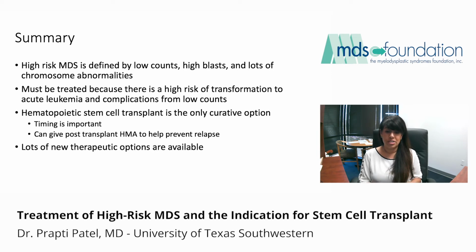Hematopoietic stem cell transplant is the only curative option, and the timing is actually very important. So not all people should get a transplant with the diagnosis of MDS. It really depends on what their risk is, and it also depends on what their age is and what their underlying health status is. And the reason is because if we don't have an option to transplant, there's actually lots of new clinical trials, new clinical drugs that are being tested every day to look for other options that are better than the standard therapy of azacitidine or decitabine that we have.